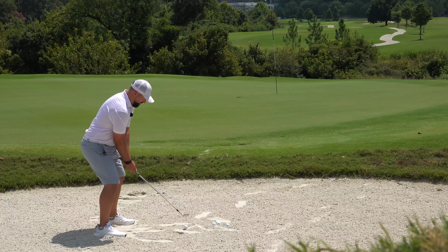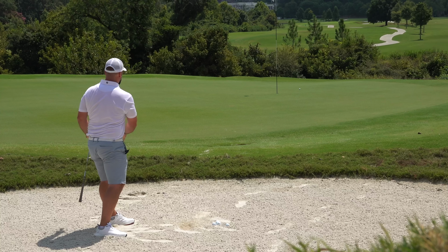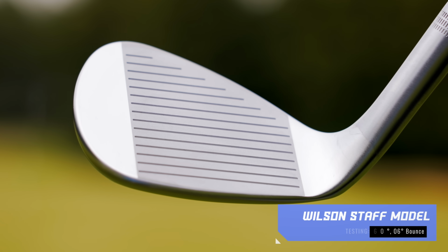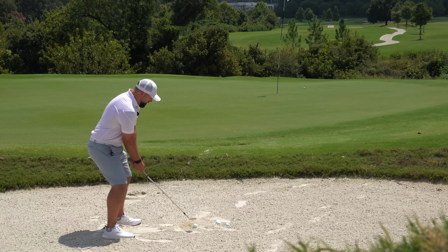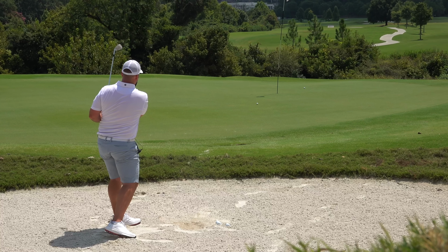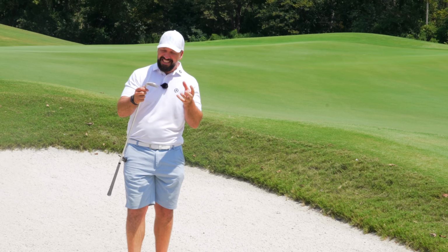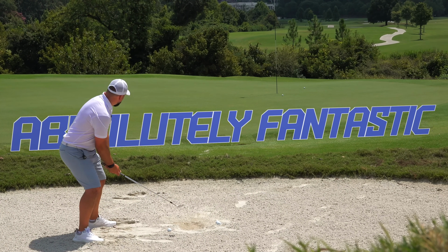So next up we have the Wilson Staff Model Wedge. Oh, spin. Now, I've been a big fan of Wilson clubs for a good number of years because they've been making quality products, but often at a cheaper price than some of their competitors, especially within the iron market. But I've actually not done a great deal of testing with their wedges. And I've had so many people reach out to me and talk about how good Wilson wedges are. When this wedge came out looking like this, I just had to try it. And I've got to be honest, I think it's absolutely fantastic.